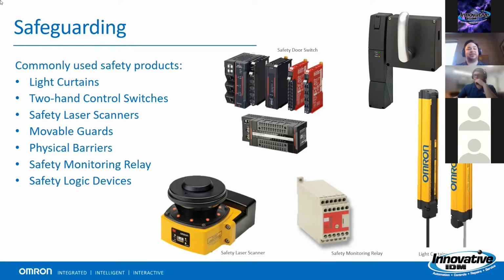There are movable guards and physical barriers. You often see these in scenarios where your existing safety products and sensors have blind spots, and you need to just straight up block out people from entering a workspace unintentionally. They're not always necessary, but once again, stick a pin in that and we'll go over that with our risk assessment examples. There are also safety monitoring relays and safety logic devices.